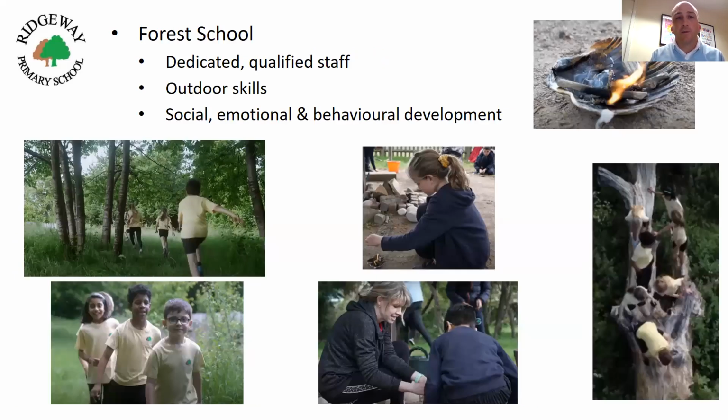Other areas to talk about with you, we have a forest school area that is a dedicated area that the children can explore as part of our formal forest school teaching area. It's always led by a dedicated and qualified group of staff. They've all been through the training, and so they have a very clear purpose for that space and what children do when they're with them in that space.